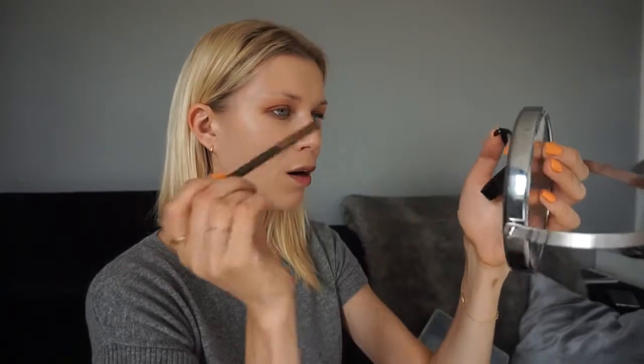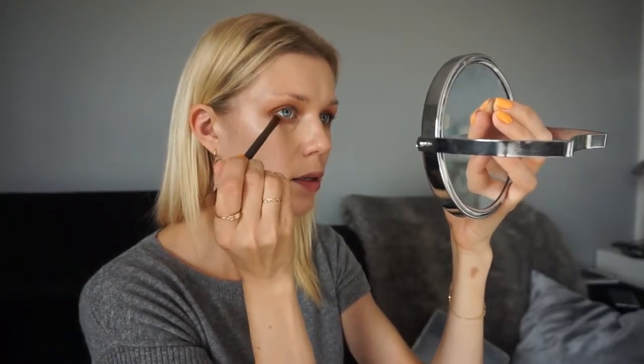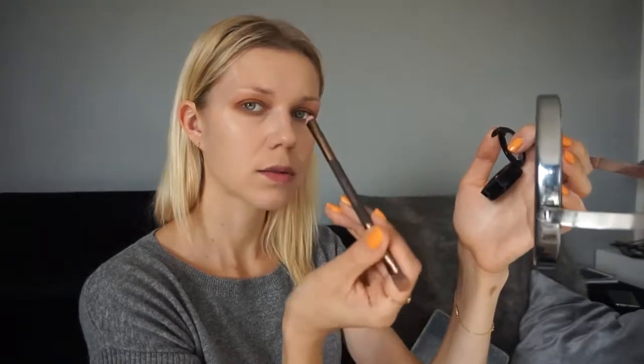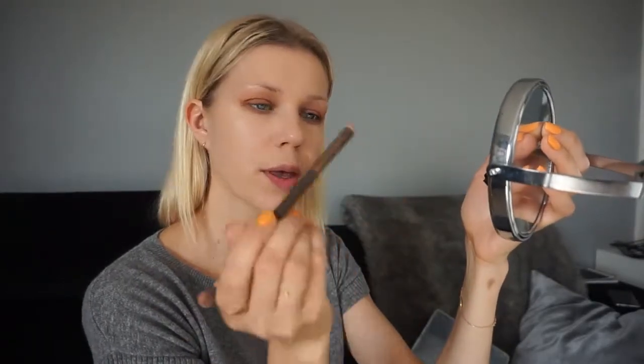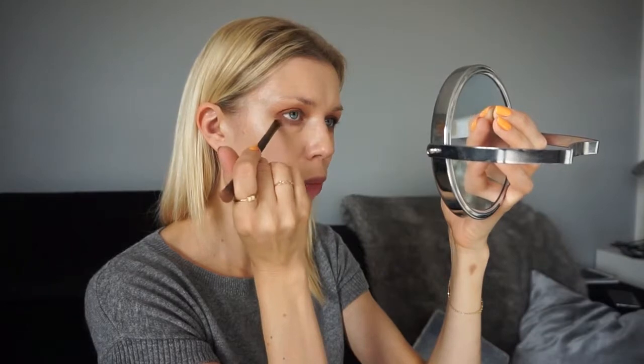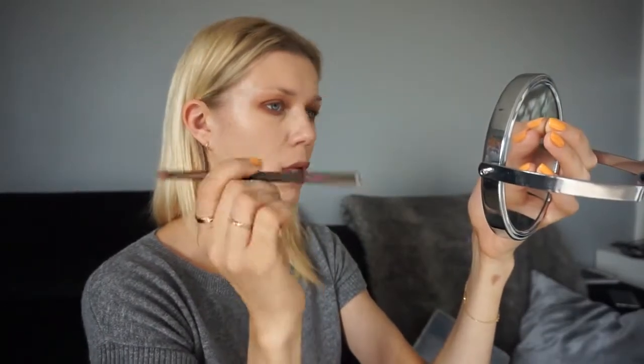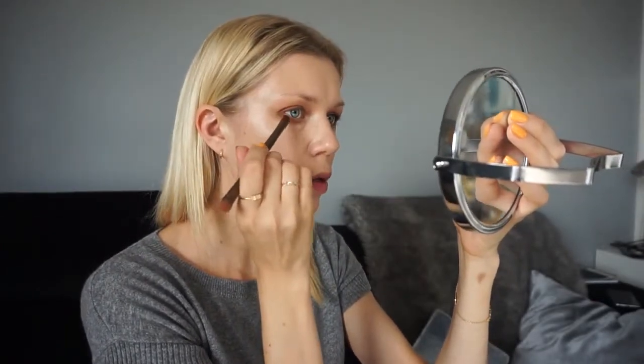Now I'm going to use this, oh no, we forgot one thing. A little bit on the outer corner of the lower eyelid. I'm using this brush by Urban Decay. It has a very nice double-ended brush that you can use in so many looks.